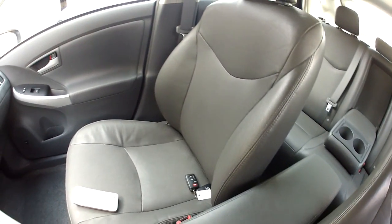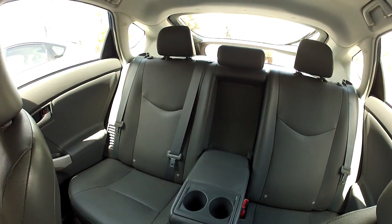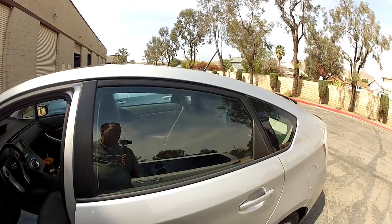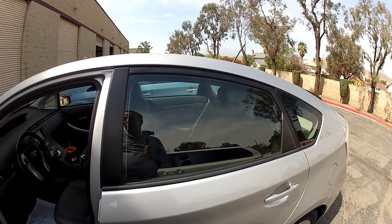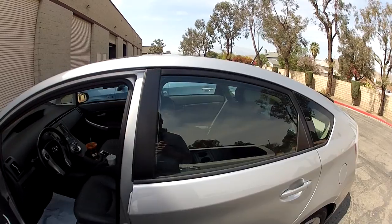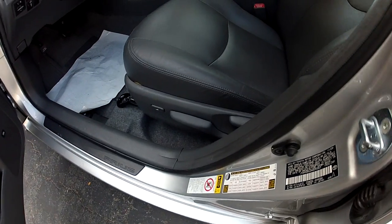And the seats are in pretty good condition here. With only 45,000 miles, they're holding up really, really well. I think this car, based on its condition, was definitely kept in the garage, because it's a really glossy, shiny paint. And you can't do that unless you keep the car in the garage all the time. This wasn't like a downtown city car that's getting bumped into by taxi cabs and things like that. It's a really clean car.